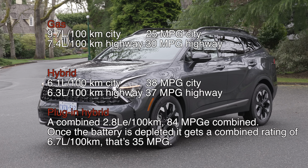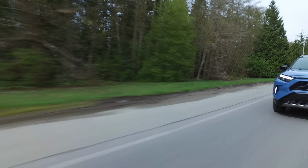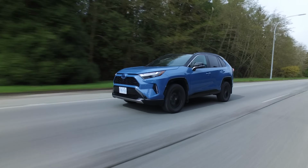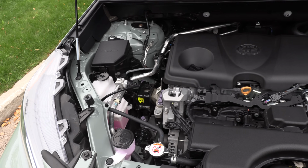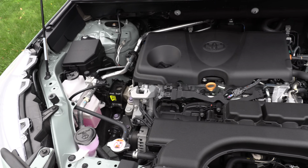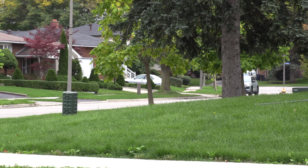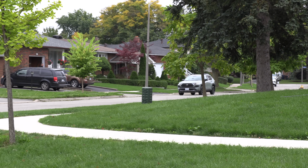And just like Hyundai, they have 3 powertrains. The fuel economy for each is on the screen. And last but not least, the Toyota RAV4. It has 3 powertrain options. The gas model, a 2.5-liter 4-cylinder, paired to an 8-speed automatic transmission, 203 horsepower and 184 pound-feet of torque.